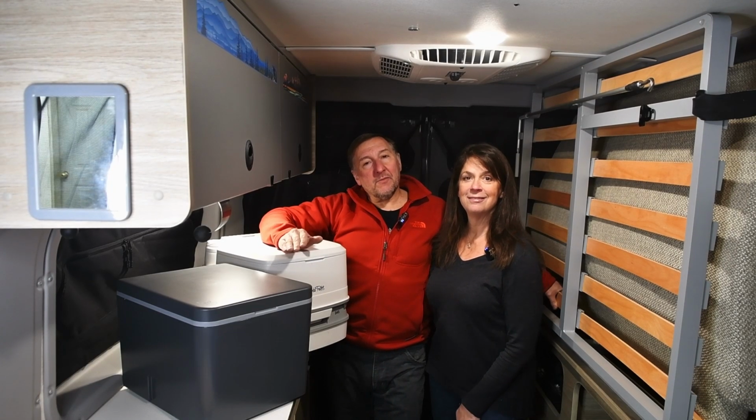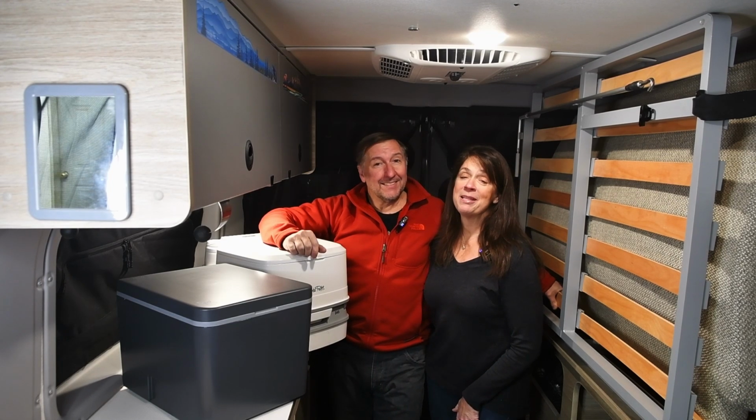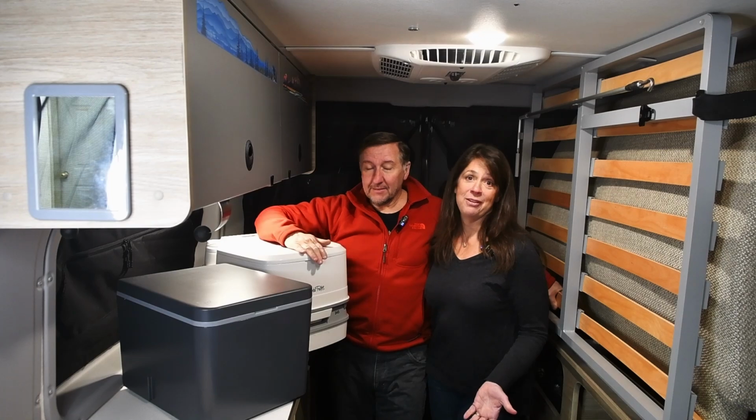If you've seen some of our previous videos, you may already know that we hijacked the toilet cabinet to fill it with batteries and electronics. Which means the compartment that we have available now is much smaller, and we needed a smaller toilet. The toilet that comes with the Pocket is too big for that space.